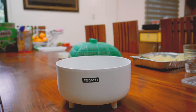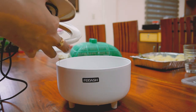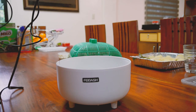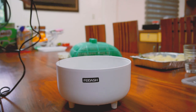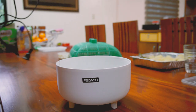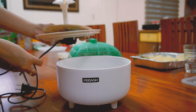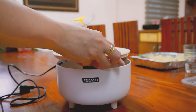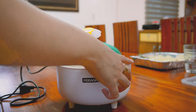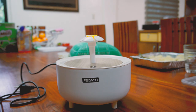Now for our next step, we're going to put this back here. You guys can see. So we just need to align it. You'll get a bit wet here. And this one, you need to thread through here. And then push this. Then we'll plug it in.